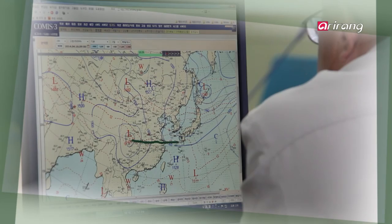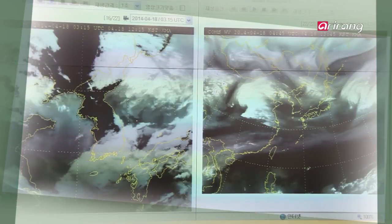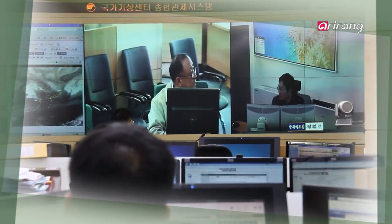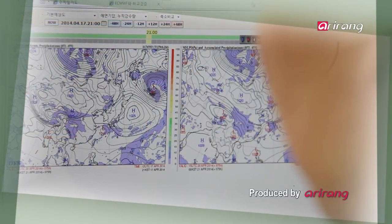From our daily lives, food supplies to controlling supply and demand of energy, weather forecast is indispensable to society at large. If the Korean-style numerical weather forecast model is commercialized, we will have an era of more precise weather forecasts.